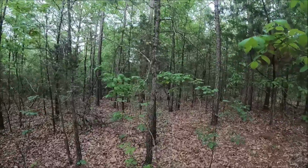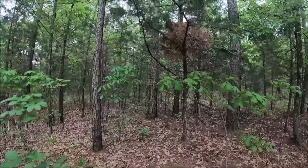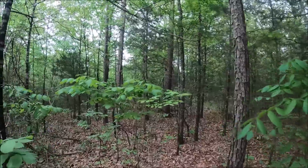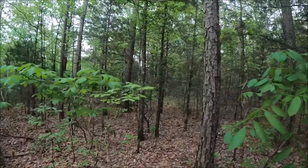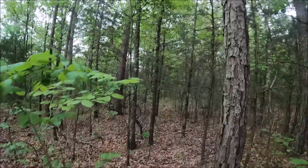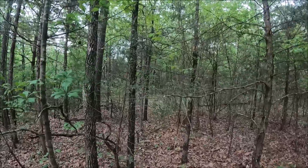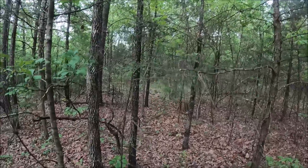But yeah, we're out in the woods in Arkansas. That's what this place is. That is exactly what it is. A lot of small growth that should be able to handle it with a bulldozer in no time at all. All right, I gotta find a path.